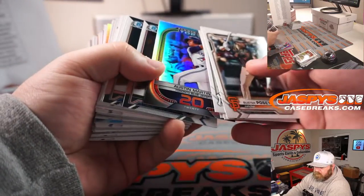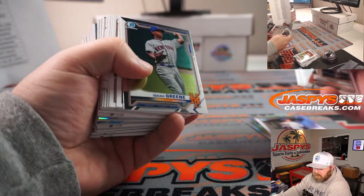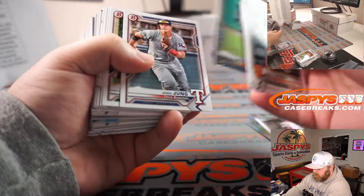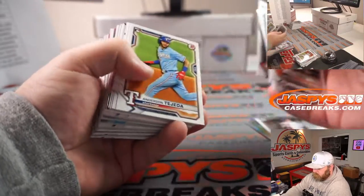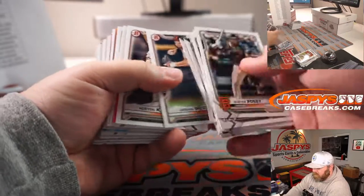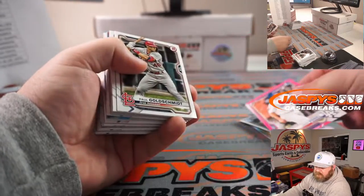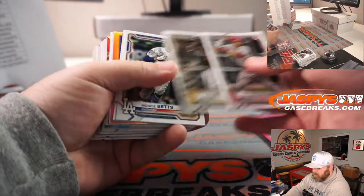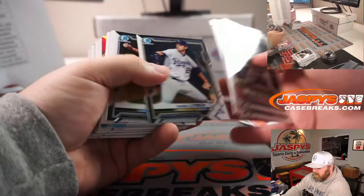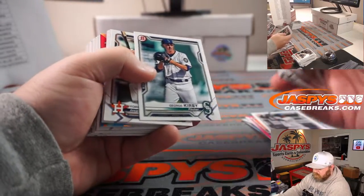Austin Martin for the Blue Jays. Joshua Eidlitz. Aaron Sabato for the Twins. And Adam Harper. Austin Martin for the Blue Jays again. And Jake Vogel to 299 for the Dodgers. Nick Piper. Nate Pearson for the Blue Jays. Kevin Alcantara for the Yankees. Matthew Shira.